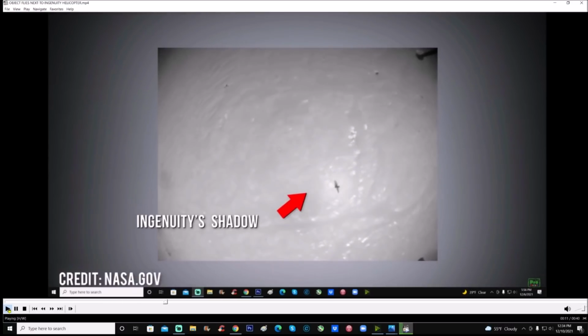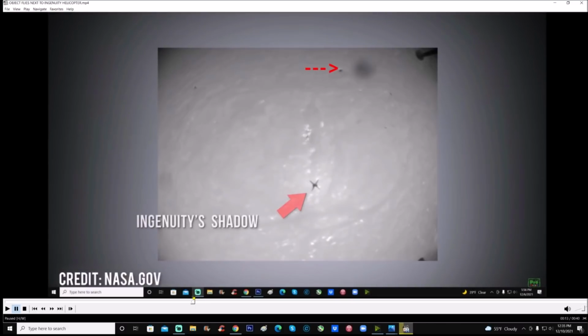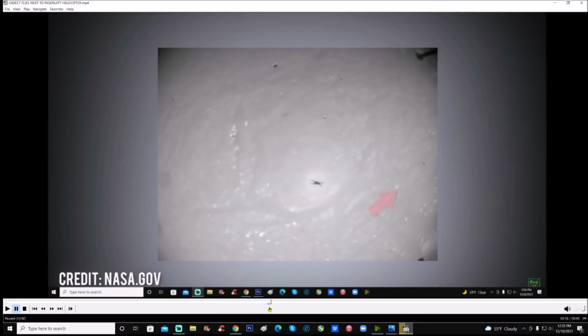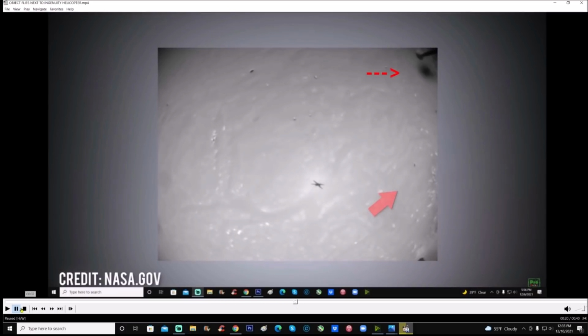I'm going to show you guys something else that's pretty cool. Okay, there goes one. Did you guys see that? Right here. You can see at the top of the screen. We'll see it come in the lower right. Right here. Right there. Next frame shows at the top right. Let's keep going.